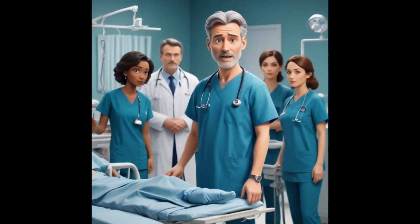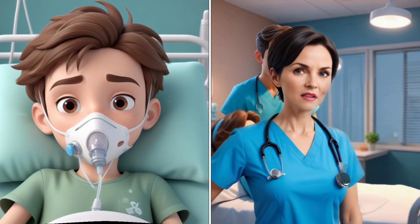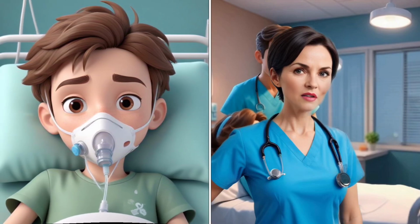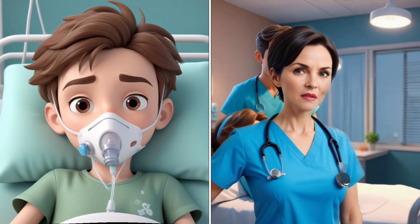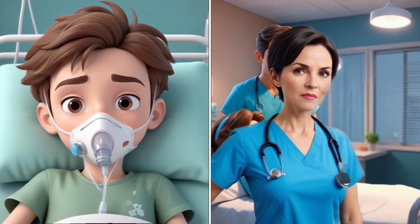Question 4. After decompressing the pneumothorax, what additional interventions are critical in managing the respiratory status of this child? After decompression, the following interventions are critical. Chest tube placement, to provide definitive management of the pneumothorax and prevent reaccumulation of air.